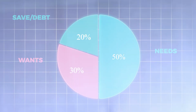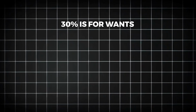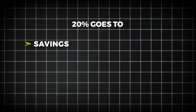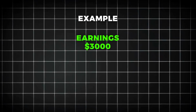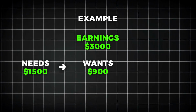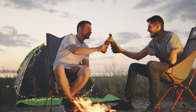Here's how it works. 50% of your income goes to needs, things you can't skip like rent, utilities, groceries, or gas. 30% is for wants, fun stuff like dining out, movies, or new clothes. And 20% goes to savings or debt repayments. Think emergency fund, retirement, or paying off credit cards. For example, if you earn $3,000 a month, that's $1,500 for needs, $900 for wants, and $600 for savings or debt. This method keeps things balanced and lets you enjoy life while saving.